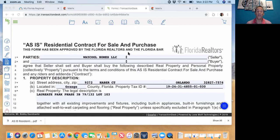Okay, guys, now I'm going to show you how to write a winning contract. In another video, I showed you how to actually get to the purchase contract. That was just simply the process of getting started to get you to the point where you would be writing the contract. But now I'm going to go through what it takes to write a winning contract.